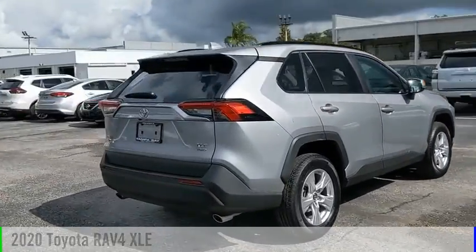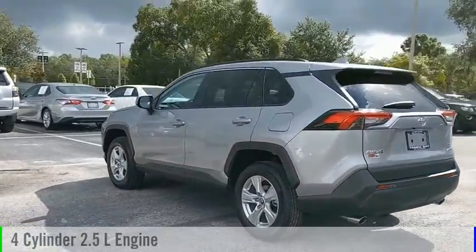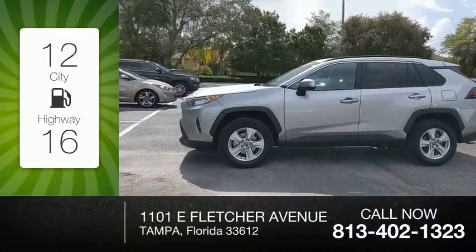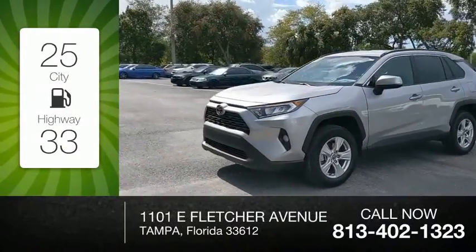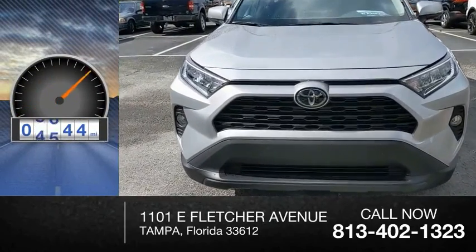This vehicle is powered by an all-wheel drive, 4-cylinder, 2.5-liter engine and comes with an automatic transmission. Great fuel efficiency saves you money by requiring fewer trips to the gas station. This vehicle has less than 8,000 miles.